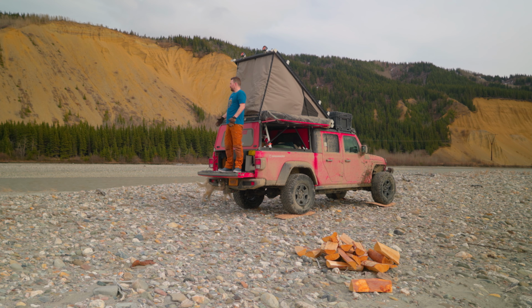Which again is why I'm glad we're low, because the campsite I was trying to get to is a couple hundred feet up on a cliff overlooking this valley.